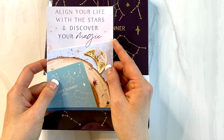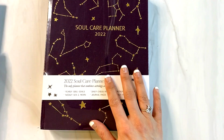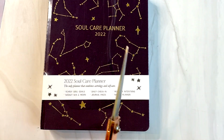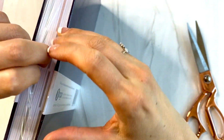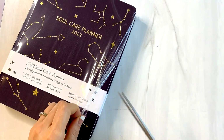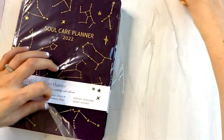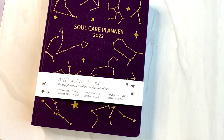Let's see, "Align your life with the stars and discover your magic." Very cute. And I put away the scissors too soon. We have some plastic wrap here, which I do appreciate. I think the box and the plastic wrap help to make this just arrive in pristine condition.